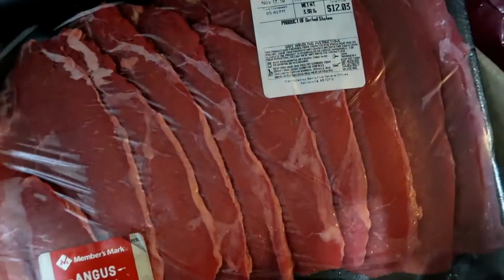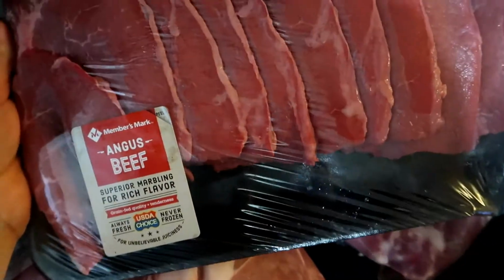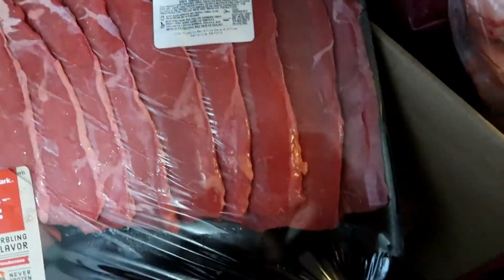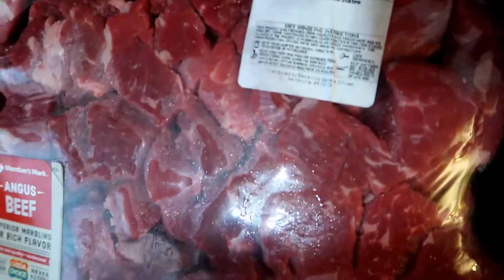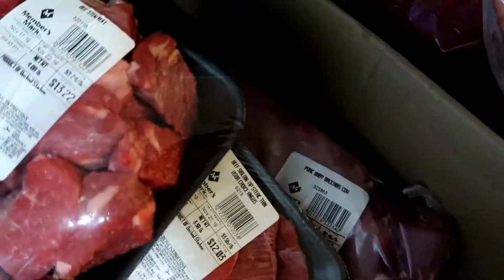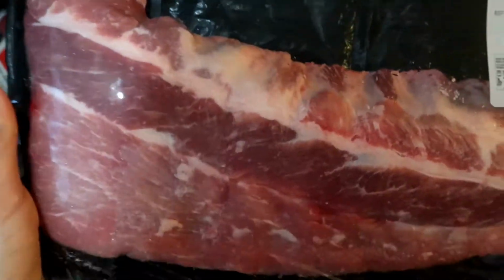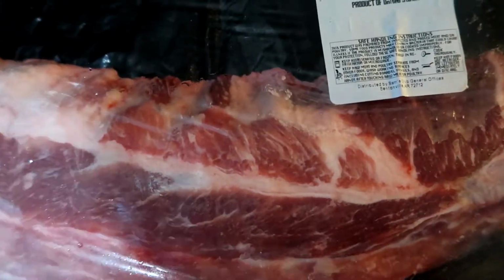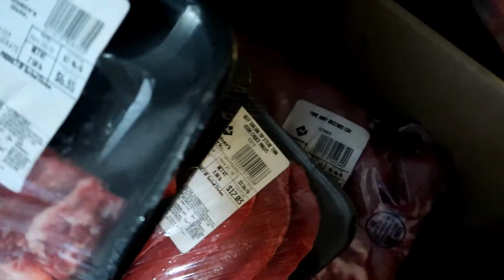All right, so I also got the beef sirloin tip steak, and these are thin cut. So it's really good. These are the Angus beef, and it's 3.38 pounds. Also for beef, I got the beef stew meat. These are already cut for you, and we really, really like these. And this one, I was going to cook it today. Since it's a very small one, this is the pork baby back ribs. It's only 2.58 pounds. So it's individually packed, perfect.